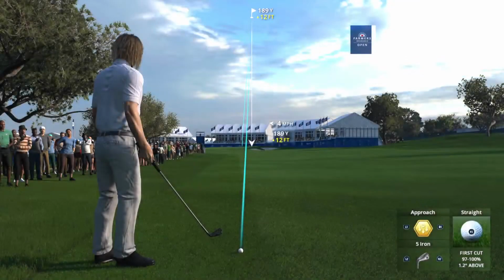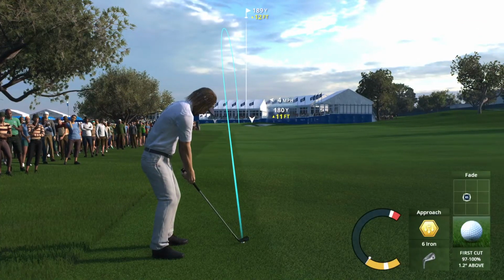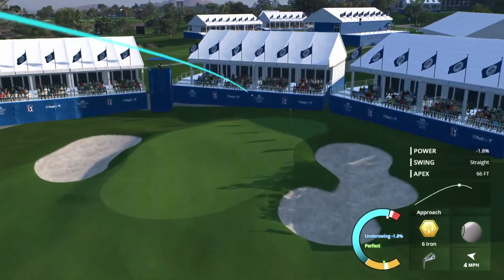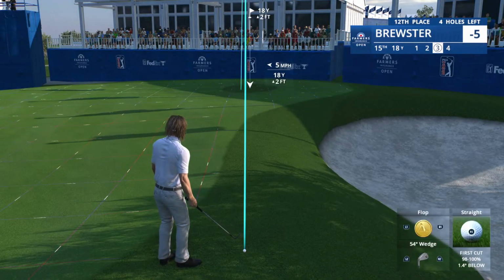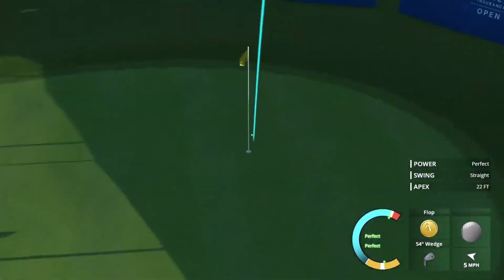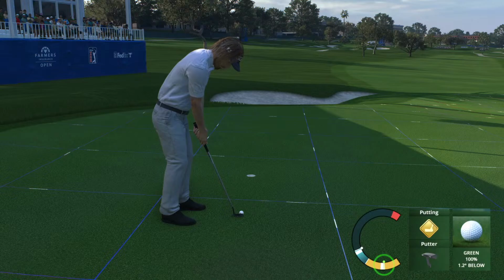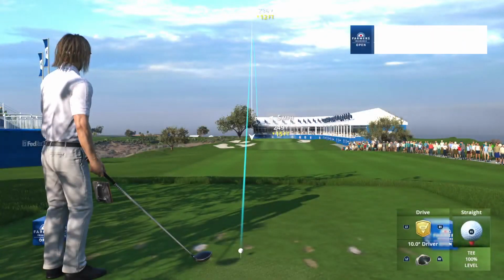Well, that wind kept taking the ball all the way across the side of the fairway to the left-hand side, first cut of rough. One of the hardest things in golf is to turn three shots into two. And with that beautiful use of the flop shot, it's a good chance, really, to get up and down. Yeah, good putt. That's in for par here at 15. And they'll remain at minus five.